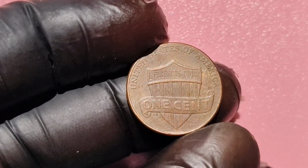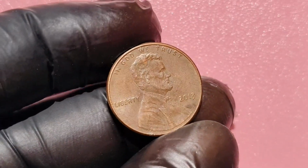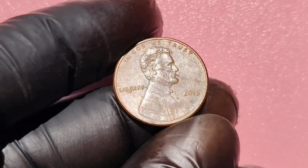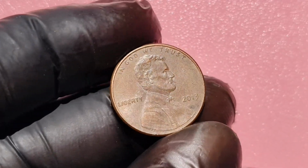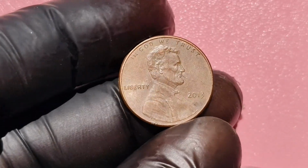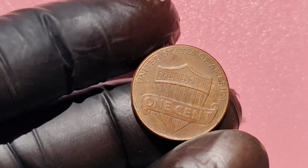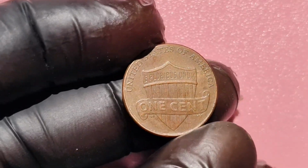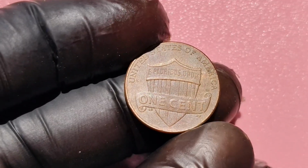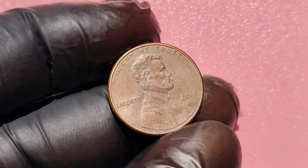Now, you might be wondering, why is the 2013 no-mint marked Lincoln penny so special, and what gives it its value? Well, one of the main factors that makes this coin so sought after is its rarity. With only a limited number of these pennies in circulation, finding one in perfect condition can be like finding a needle in a haystack. This scarcity has driven up the value of the 2013 no-mint marked Lincoln penny, making it a coveted treasure for collectors.